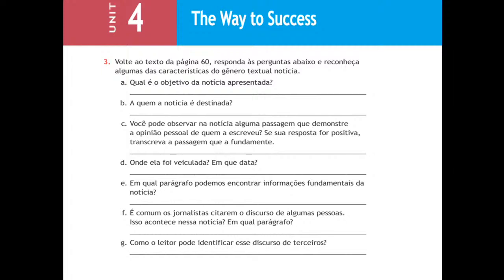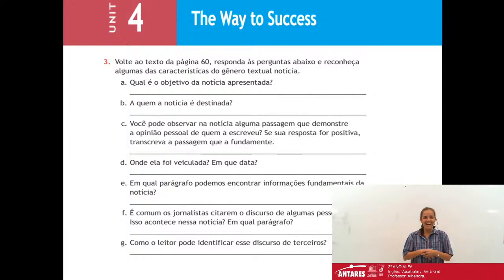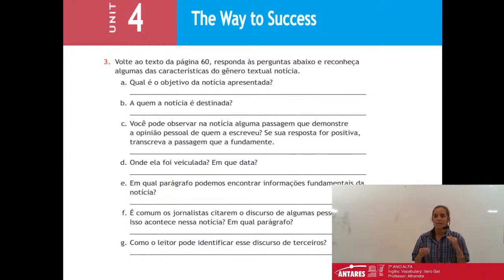Okay. Okay, you guys, let's correct it, okay? First things first. When we talk about text genre, we talk about the characteristics, and I'm sure you guys study this in Portuguese excessively, right? That whenever you have a certain type of text, you have recurring characteristics.